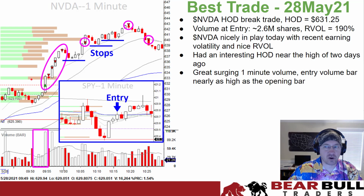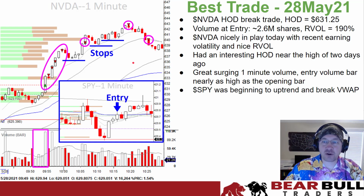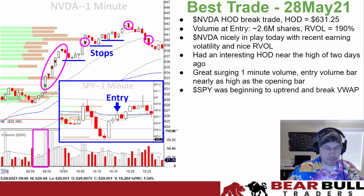Great surging 1 minute volume. The entry bar is nearly as high as the opening bar. So it was stepping up a little bit here, but what I really saw was this volume really surging even before it broke the high of day. The SPY was beginning to uptrend and break VWAP here, so that's good. SPY's kind of in my direction.